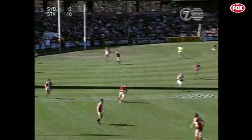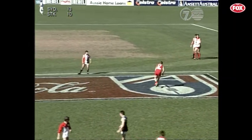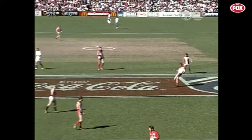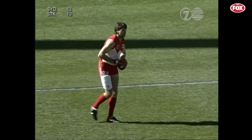Kelly brings it back in, the short kick to himself, and then he goes for more distance towards Paul Roos, who just about held that. In fact, it's going to be paid. And John can't play on from the marking contest? We can't call advantage from a marking contest. Paul Roos can elect to play on, but if the ball ends up in the possession of another player, the umpire can't cancel the mark and call play on.